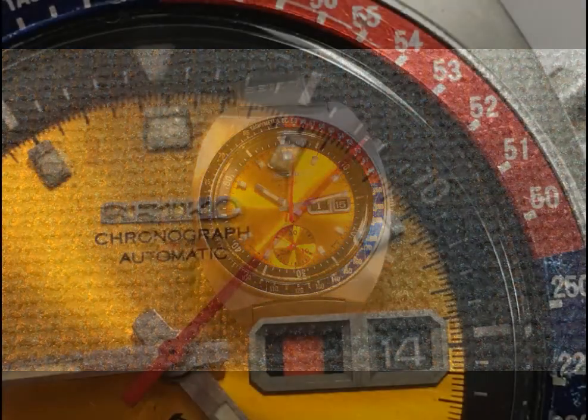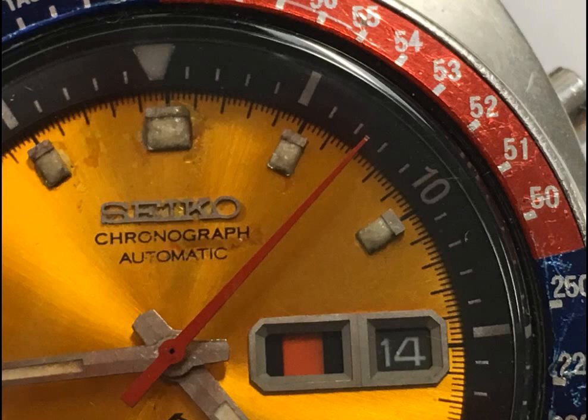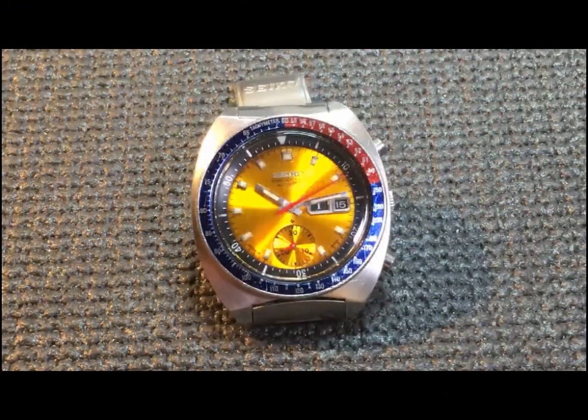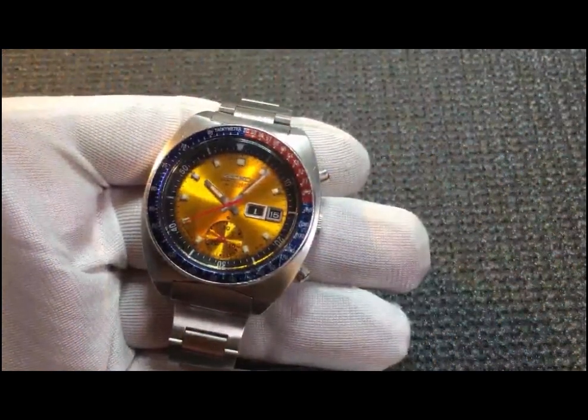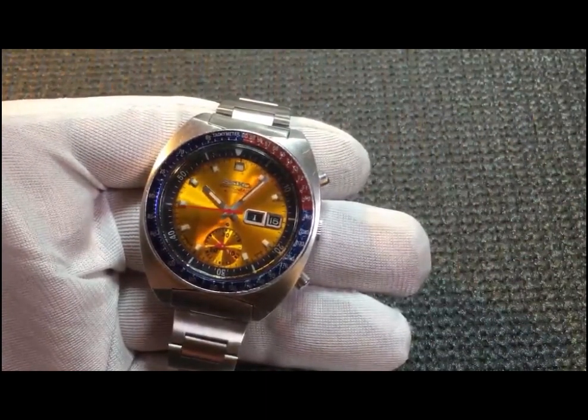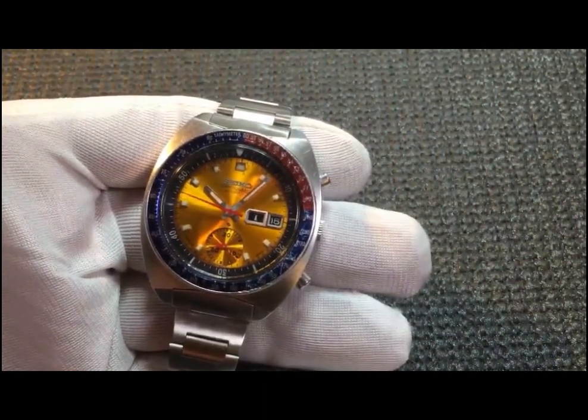The 6139 was Seiko's first automatic chronograph. It has a 30-minute counter at 6 o'clock, no seconds, or other subdial. At 3 o'clock is a day-date complication with separate framing. An internally rotating bezel, or scale, operated by the crown, provides a tachymeter function. Many variants of this model were made, but this particular model is from 1973, based on the serial number.